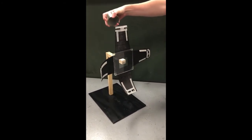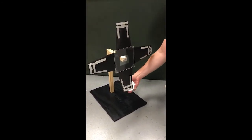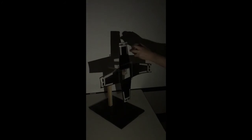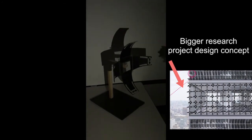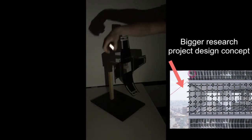Although our project was just the beginning of a large operation, we tried to emulate a building facade by placing it in a similar setup, by shining a flashlight at our final prototype in each configuration to see how much light was allowed through.